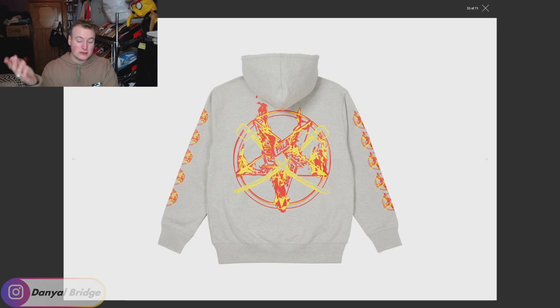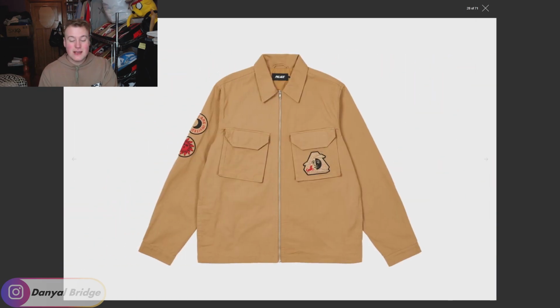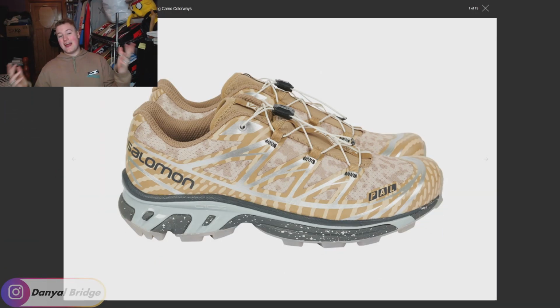As I mentioned, I'm looking at other pieces that are coming out soon. We'll just have to wait and see. But we'll move on over now and cover the final pieces releasing in week 6, which is the Salomon collab. And here we are, guys, at the Salomon collab. Palace and Salomon are collaborating on some XT6s.